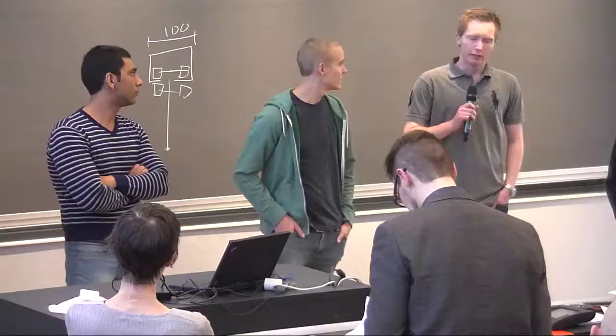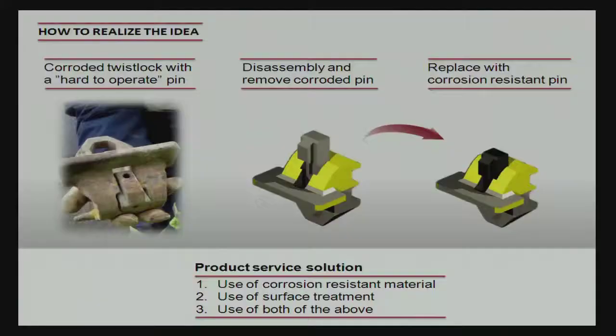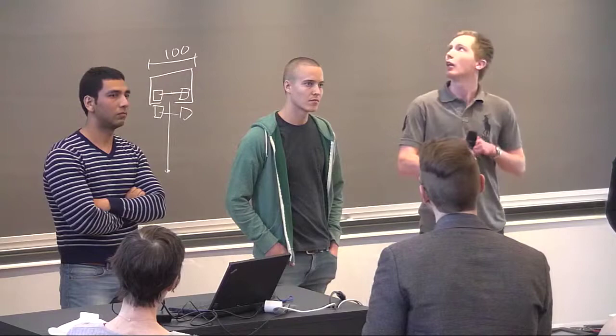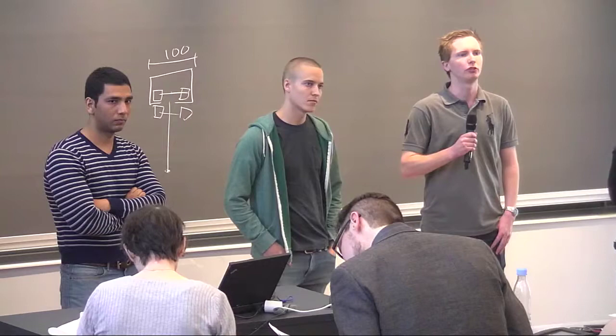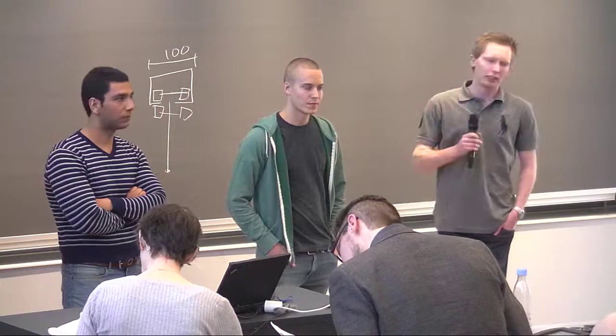Yeah, it depends. We have found some simpler locks than this, and they go for around 600 kroner. So we expect that a new twist lock of this kind would be more expensive, and we need to be below that price to be reasonable to take into account, or they would just buy brand new ones. Below what price? Below 600? Yeah, we need to be below 600. Okay.